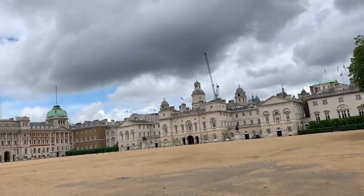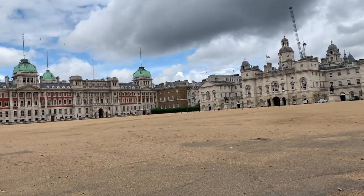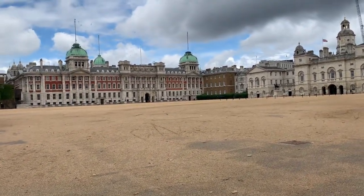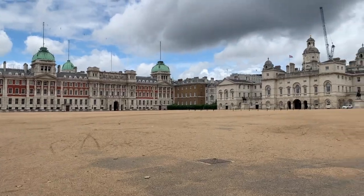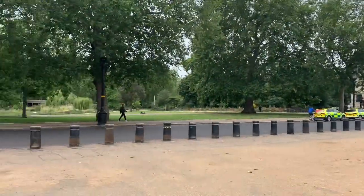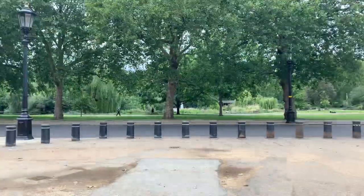That's Horse Guards, I guess, because this is Horse Guards Parade, where loads of congregations and things happen here. Oh, for her birthday. The Trooping of the Colour, yeah. And then this back here is St James's Park. Oh, there's a nice little thing there.